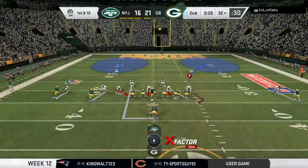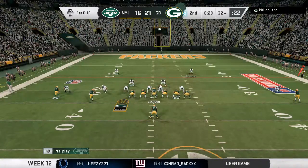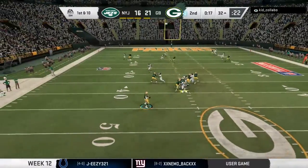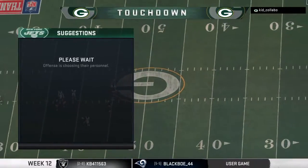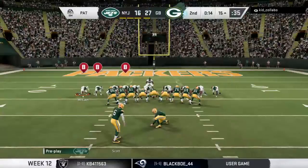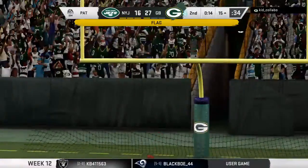From the 32 now, here's 1st and 10. Watch the run. Right there, 54, right there, 54. Here's Jackson. There goes a deep ball. End zone. Got a man open. It's Adams. Touchdown, Green Bay. Davante Adams. As the first half is winding down, and the Packers are able to stretch that lead out further.